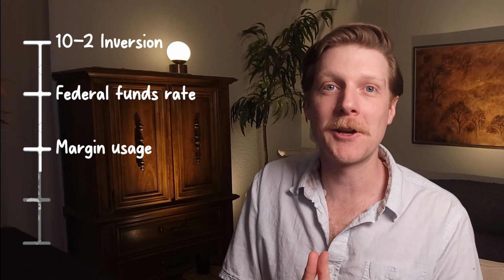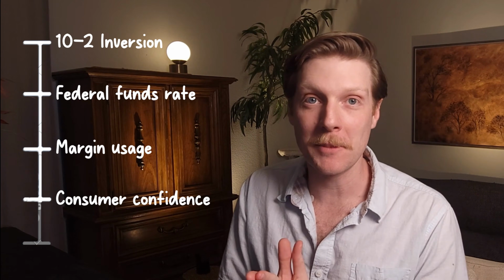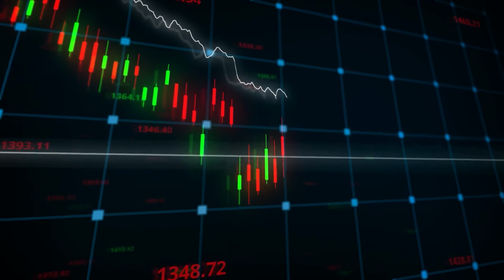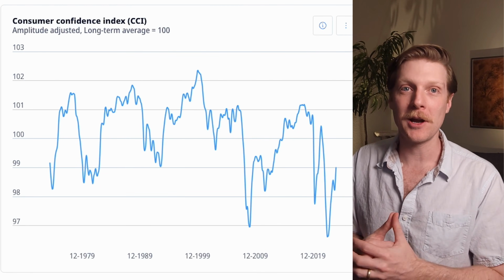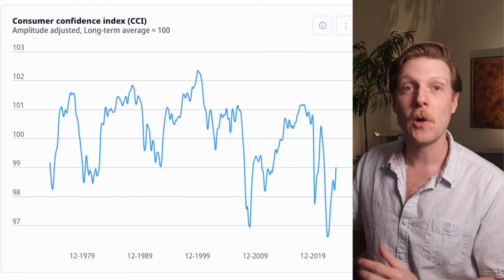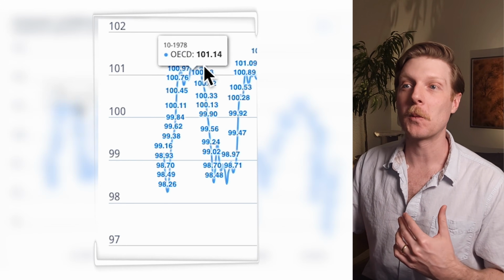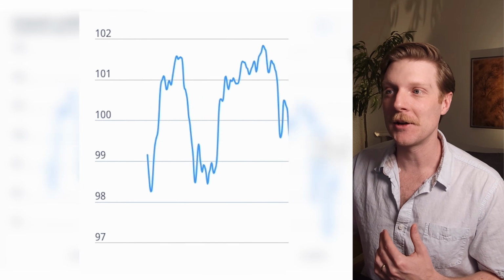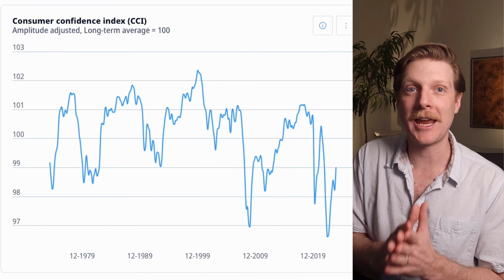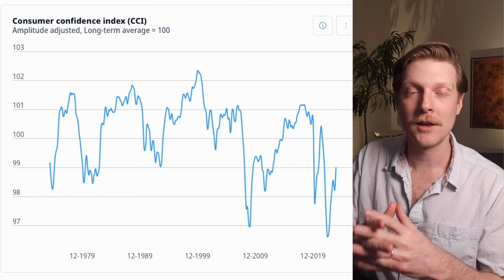The fourth indicator is consumer confidence. When we see a massive drop-off in consumer confidence, then that is typically coupled with a recession. This chart shows the long-term adjusted consumer confidence, 100 being average. So when we see consumer confidence rise above the average and then have a stark drop-off, there is a strong correlation with a recession. And when there's a recession, there's a strong correlation with a bear market.